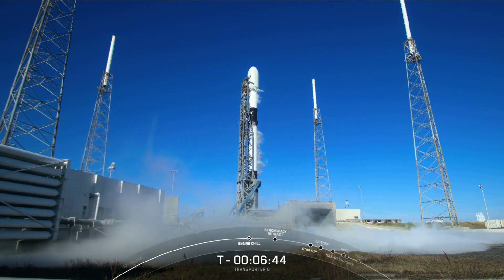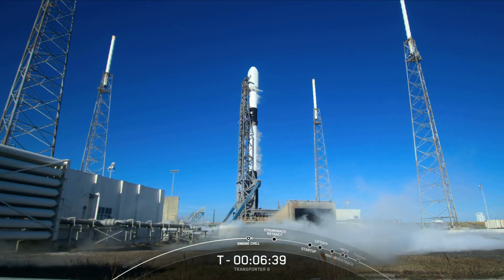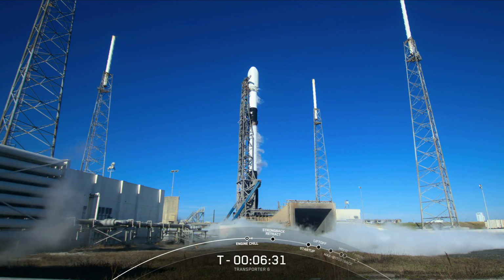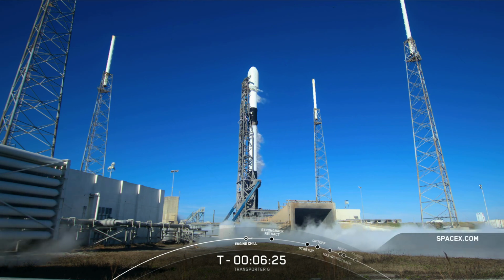Now, we are expecting to lose ground station coverage partway through the deployment sequence, so only some of the deployments will be visible today. However, when we're back in range of those ground stations, we do expect to have telemetry and hear audio confirmation over the nets. If you'd like to see a full list of today's payload deployments, head over to SpaceX.com.